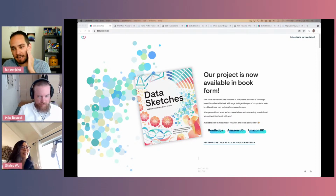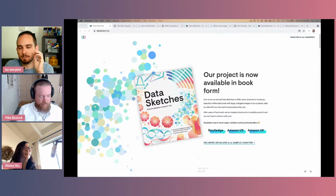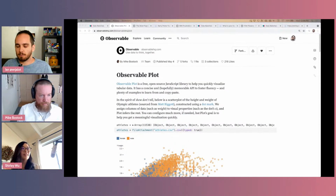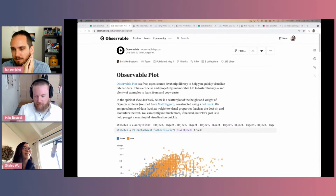Awesome. One of the coolest things about both the project and the book is how you detail the process in making all these visualizations. And I think the next project that we're going to be talking about in this stream as well is Observable Plot, which is a good deal about improving the process of data visualization. Mike, would you like to say a few words about Plot?